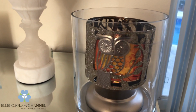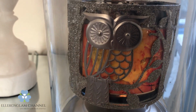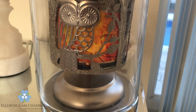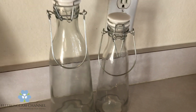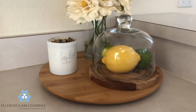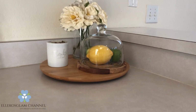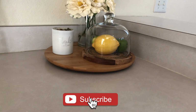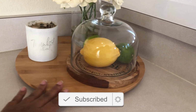Here is one with a hurricane from Bed Bath & Beyond with the owl candle holder and leaves burning on the inside. I also have these two antique jars from Michael's that I picked up. I thought it'd make my kitchen look a little cozy, along with this Lazy Susan. I placed a candle with some faux flowers and a cloche with lemons and lime in it.